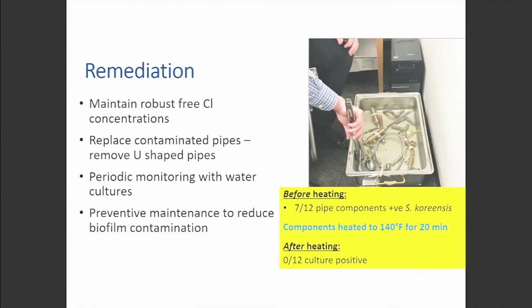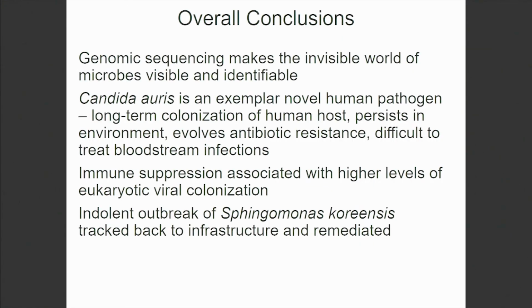I won't go through this. I mean, we also have a whole remediation strategy. We haven't had a patient with Sphingomonas carinensis for 2 to 3 years since we've remediated the situation. Is that 140 Fahrenheit for 20 minutes? Yeah. That's like what you do for Legionnaires. I mean, that's superheating the water and putting it through the pipes. Yeah. We don't actually use those chafing dishes.